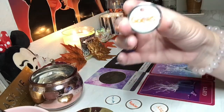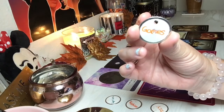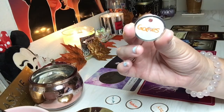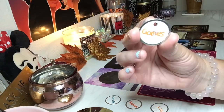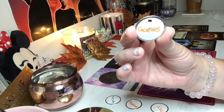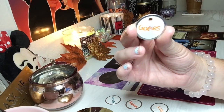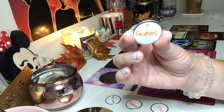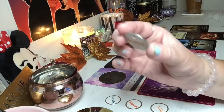Then we have games, and I don't believe that this is like games like someone's playing games with you. I feel like if anything, this is more so like just enjoy and have fun this fall. Play some games. If there's like holiday gatherings or something like that, just play games and enjoy and have life. Have playful, lighthearted fun, like a child, playing games basically in life.